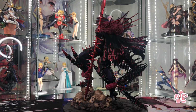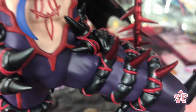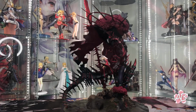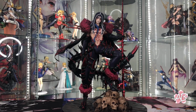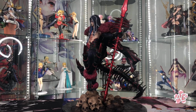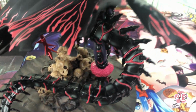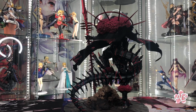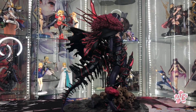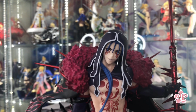They put so much detailing into this figure. From the skulls on the base, we can see a bunch of shading on the skulls. The base itself is super textured with rocks everywhere, and the metallic colors that they used for the reds and the spikes on his body, as well as his noble phantasm, is just phenomenal. I love how dynamic this pose is. Super menacingly threatening looking, and yeah, this is one badass figure from Fate. But yeah, that's why he's number 5 on this list.